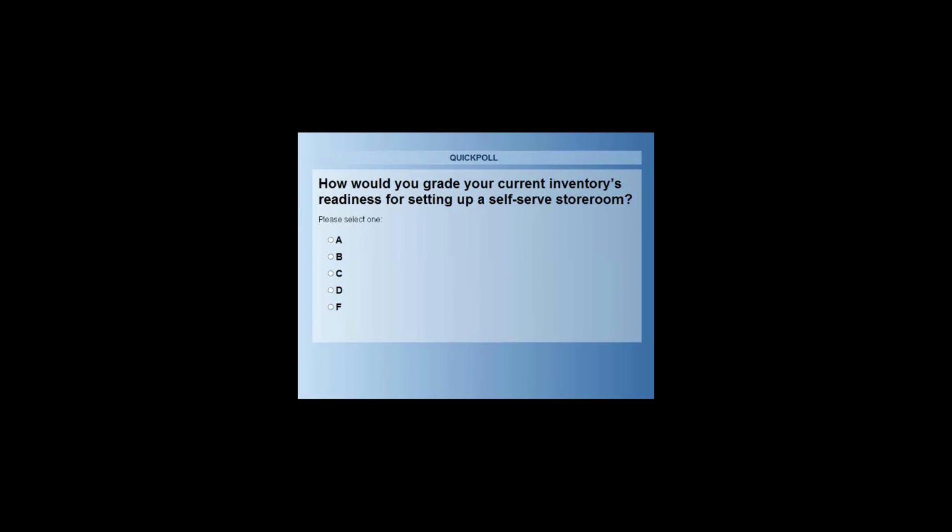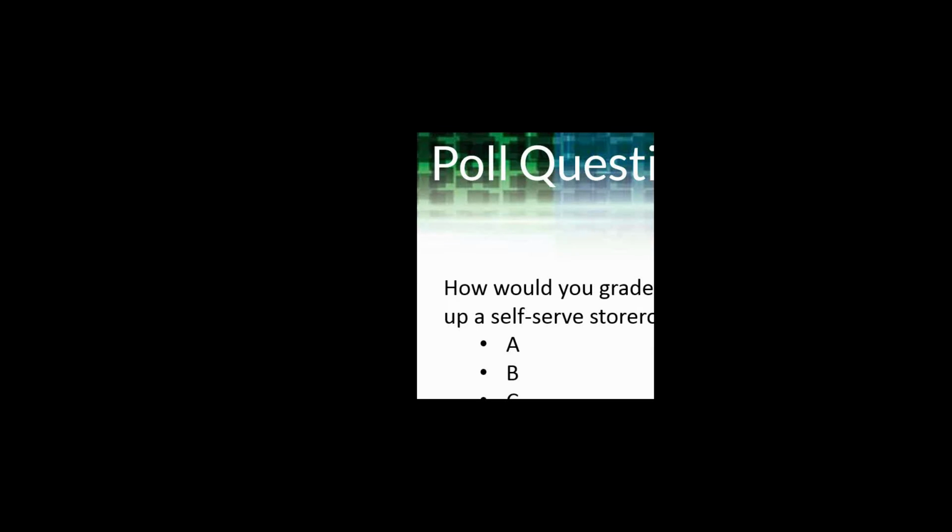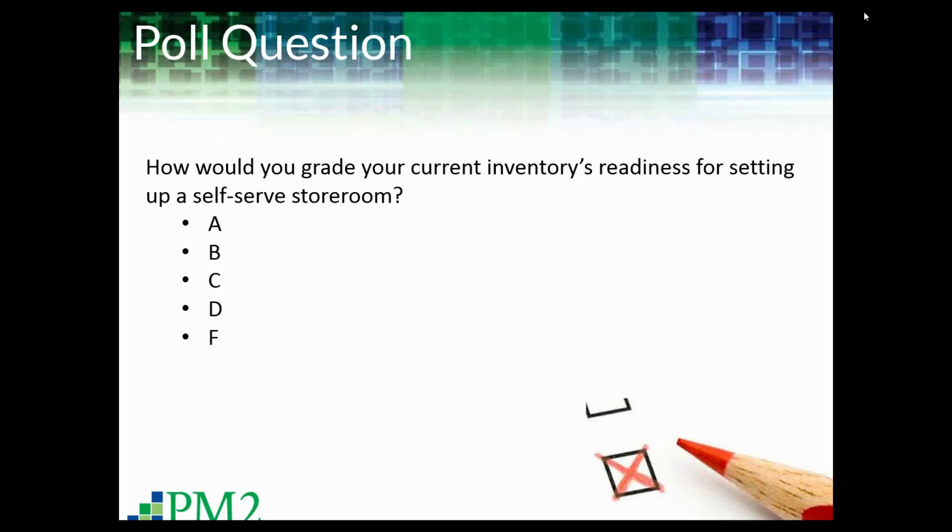So, Dan, it looks like only 5% are saying they would grade themselves an A, 18% a B, 30% C, 31% D, and 16% say F. We're not yet prepared. Not ready. Okay. All right. Well, very good. Thank you for your input, everyone.